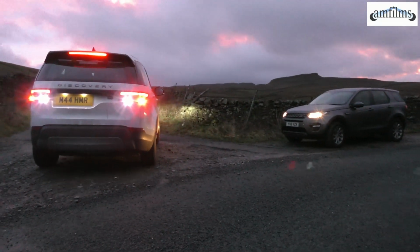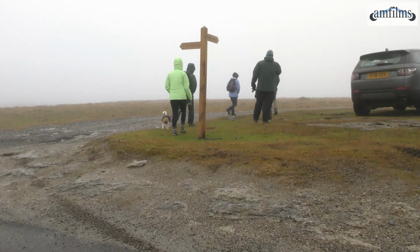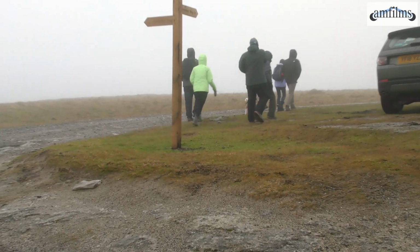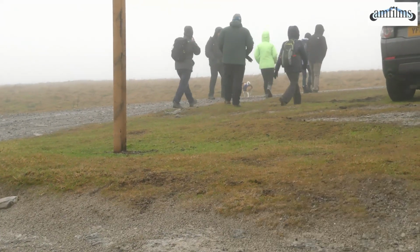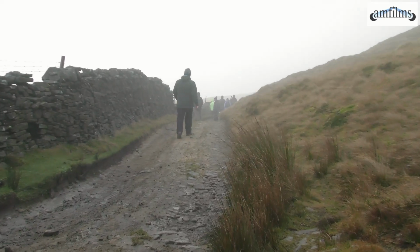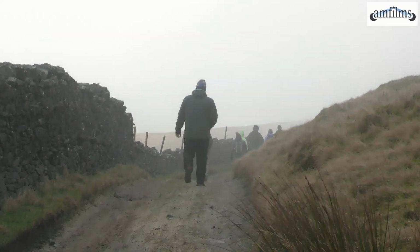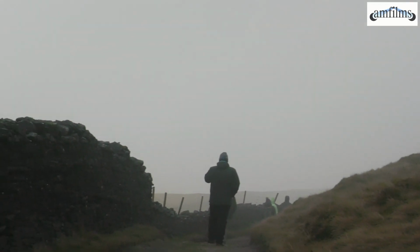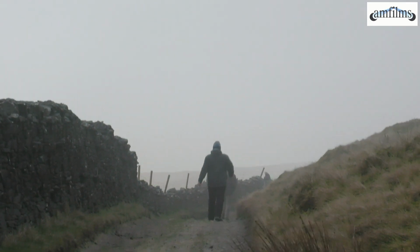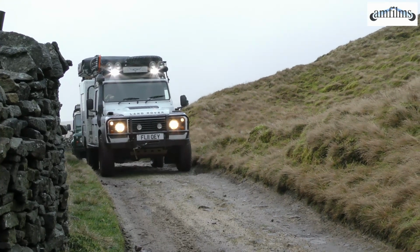Back to home as the light fades. Next day, the mist is down. We are on the Roman road, nearer to Ingleborough. We are going to walk north on a track above Snaizholme. The track is used by 4x4 off-roaders.